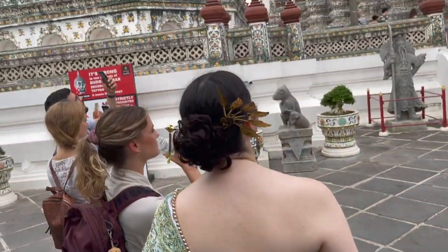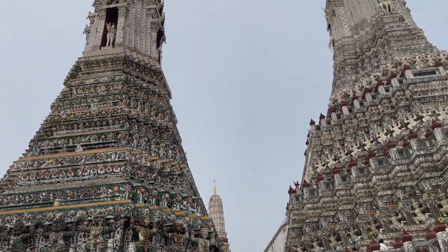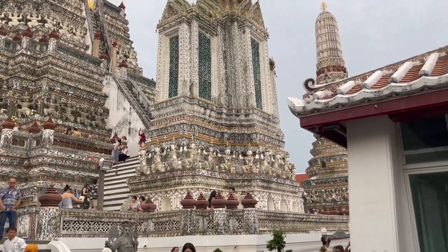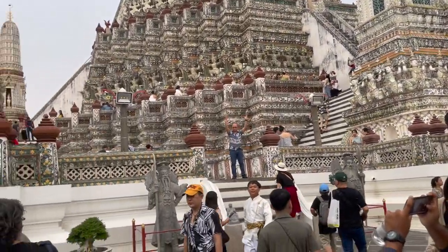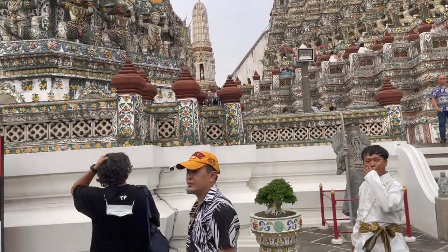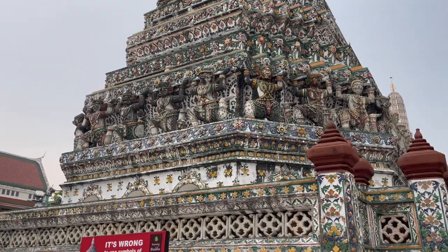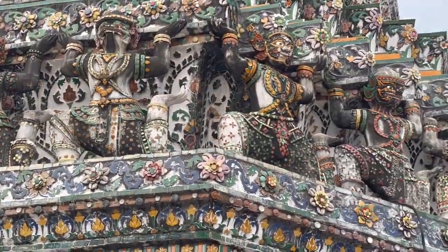Wat Arun used to be the home of the famous Emerald Buddha before Rama I had it moved to Wat Phra Kaew on the eastern bank of the river in 1784. After that, the temple went abandoned until Rama II had it restored, and the restoration took 9 years of continued construction.